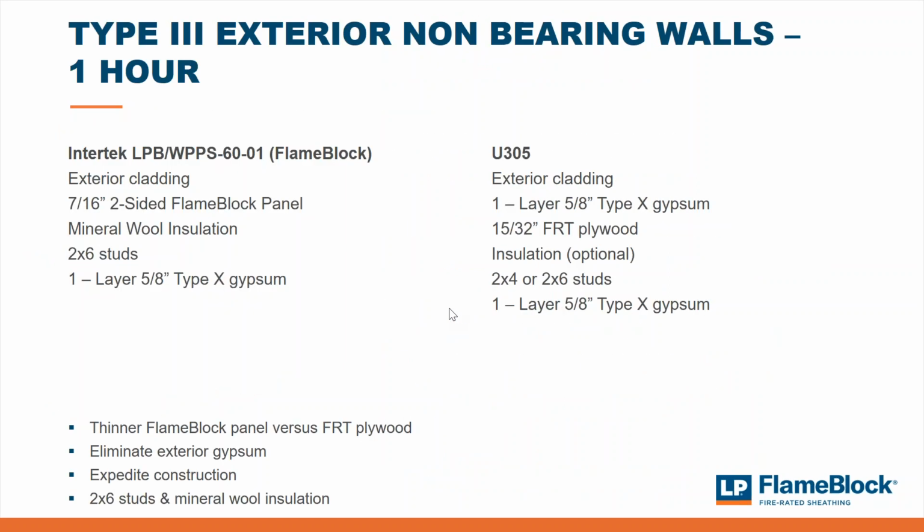And just as a comparison, a common 1-hour assembly is the U305, and that one is 5/8 Type X gypsum on each side of the wall studs. If this is going to be used in Type 3, you're going to have fire-treated wood or fire-treated plywood included in there, and you can always add plywood or OSB to a UL assembly, and that's allowed in their standard language, or the ANSI 263 document. And you compare it to the Intertek listing, where you just have FlameBlock and gypsum. Those are your 2 panels on the wall. So you're saving not having to put up an additional layer of gypsum, and your wall assembly is going to be a little bit thinner compared to a traditional approach.